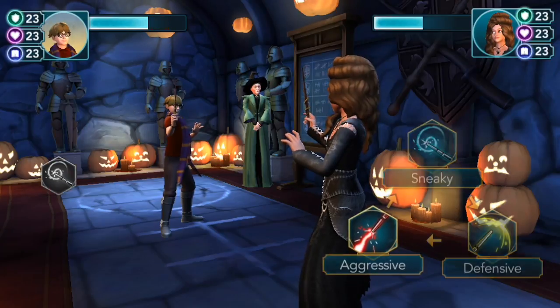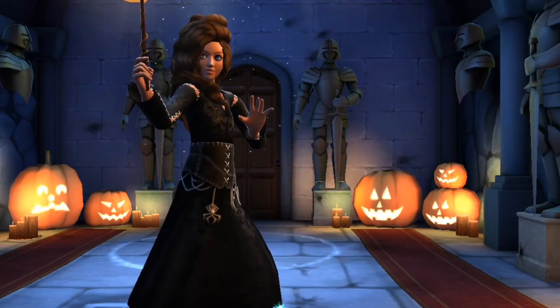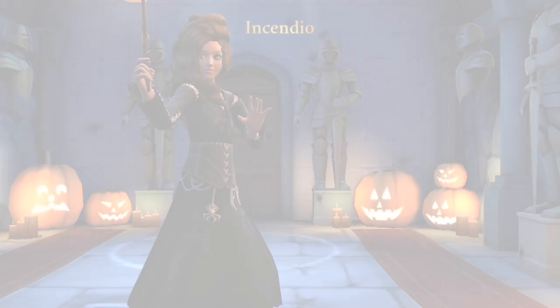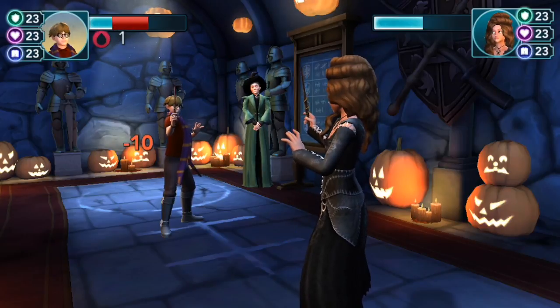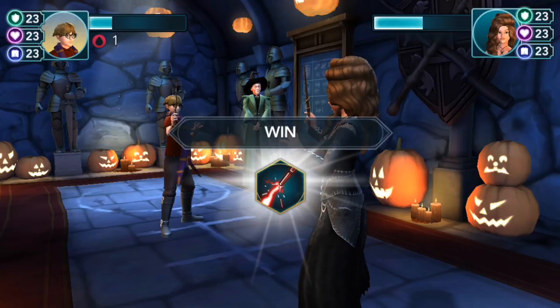That was quite a lot of damage. And I chose aggressive, he chose sneaky. Naturally, I win. I feel like this is like rock, paper, scissors. And he's burned for two turns. So if I win this next one, he's definitely done.